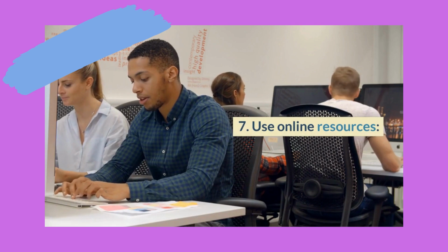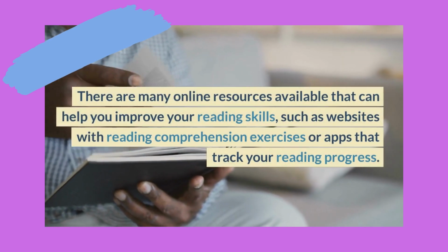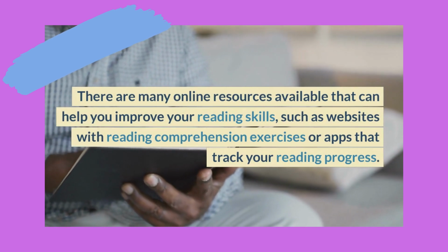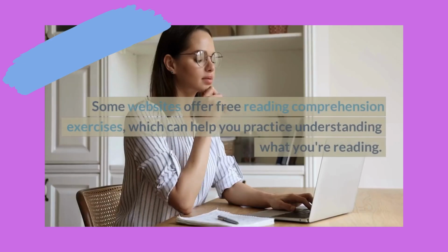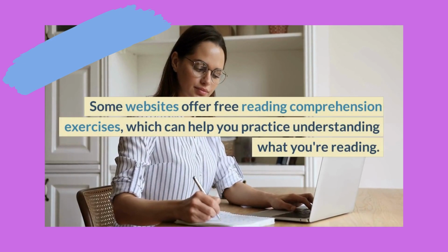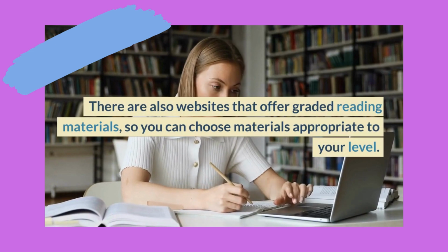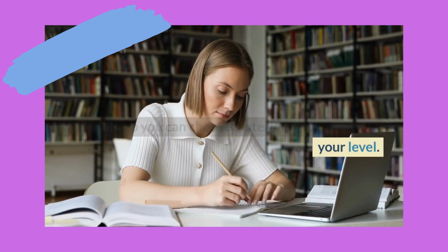7. Use online resources. There are many online resources available that can help you improve your reading skills, such as websites with reading comprehension exercises or apps that track your reading progress. Some websites offer free reading comprehension exercises, which can help you practice understanding what you're reading. There are also websites that offer graded reading materials, so you can choose materials appropriate to your level.